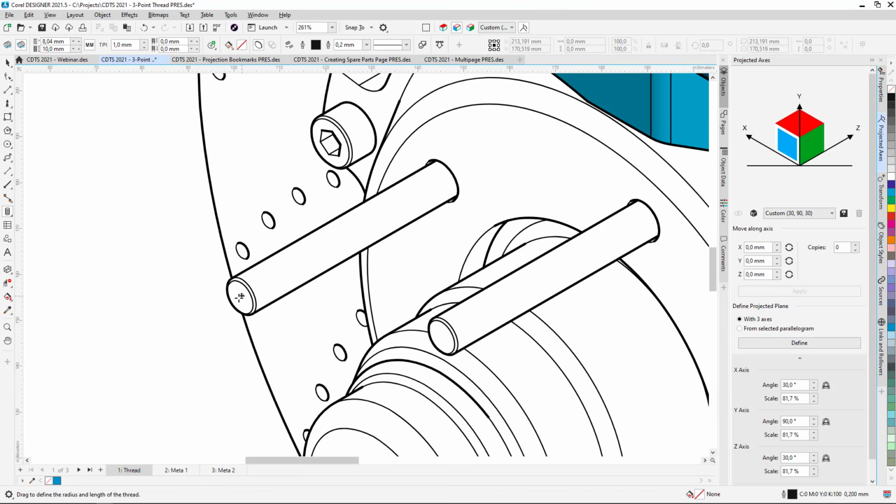In most cases you don't have a center point which clearly is in the center, and that makes it very hard to position the thread on the tool. So with the 3-point thread tool, you just click on the thread and you drag over it, and then you move the thread along the bolt. This is still a bolt, and you can now adjust the threads themselves.